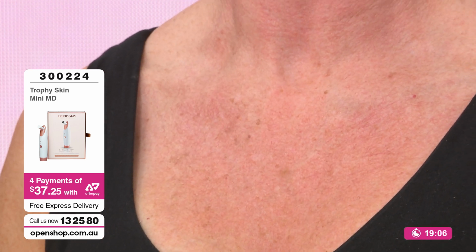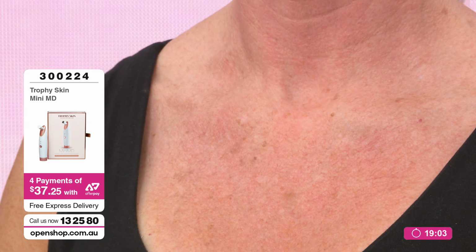Sunspots, pigmentation. You can use this over the décolletage, as we said. If you go to a salon, it's just going to happen on the face for $80. This gives you the chance to do it all over the body as well.